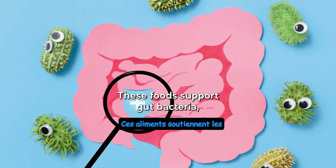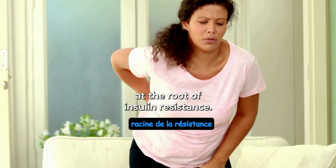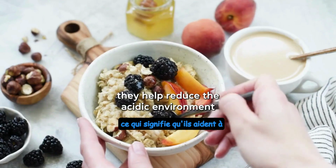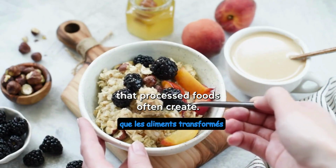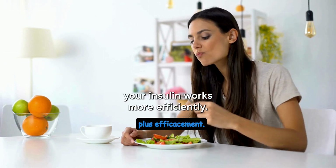These foods support gut bacteria, stabilize blood sugar, and reduce inflammation at the root of insulin resistance. Living foods are also alkaline forming, meaning they help reduce the acidic environment that processed foods often create. And when your inner environment is balanced, your insulin works more efficiently.